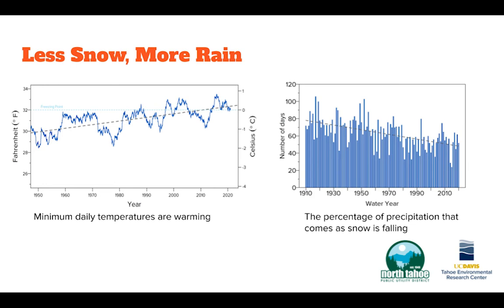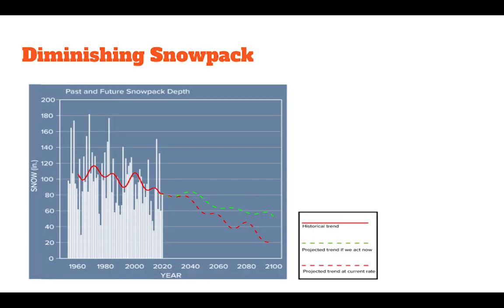And so as we are crossing that 0 degrees Celsius or 32 degree Fahrenheit line, we are seeing more of our precipitation coming as rain, less as snow. And that means that we don't have the storage of the snowpack releasing that water slowly in the seasons. We don't have the lake filling as much because it's released and then it moves on down the line. And so that diminishing snowpack, which is the next slide, what we see is that snow is really variable. We can have a really big winter, we can have a really small winter.